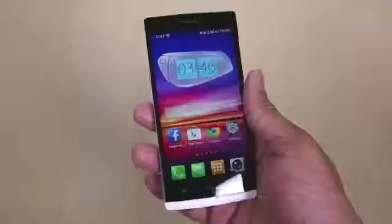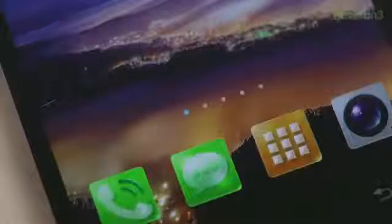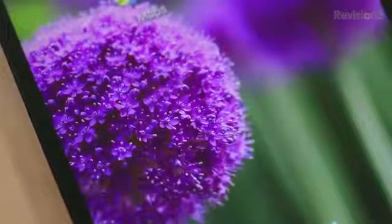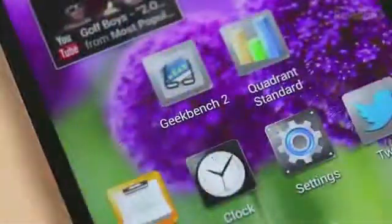But the true star attraction of this phone is its screen. It has a 5-inch 1080p screen that has 441 ppi, that's pixels per inch, and you compare that to the iPhone 5's 326 ppi, it's definitely bringing the heat. Now, although a lot of applications and websites aren't really optimized to take advantage of this beautiful screen, the stock icons in the OS and everything with the OS, including the wallpapers, really do stand out.